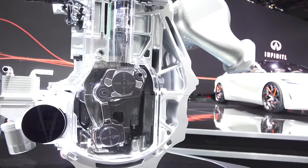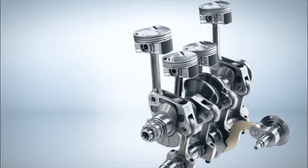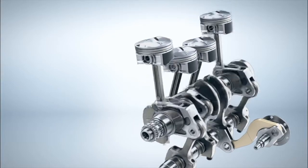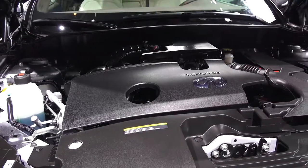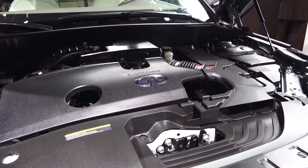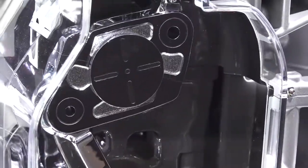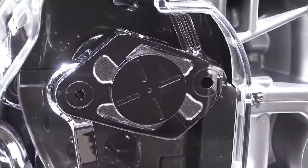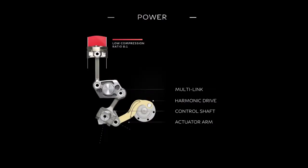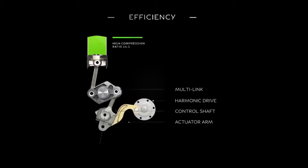You'll notice, however, that this engine doesn't have balancing shafts, and that's because the geometry of the crankshaft assembly does not cause the piston to create a secondary imbalance. To my knowledge, there's no other inline four-cylinder engine out there that won't have secondary balancing issues without the use of balancing shafts. So not only can it change compression ratio, but it's beautifully smooth and balanced at any compression ratio it chooses.